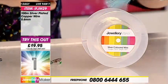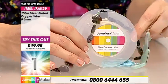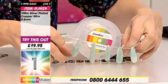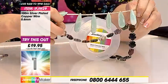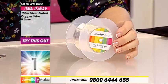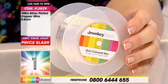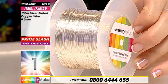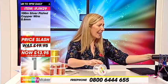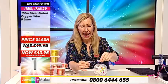So this is what Laura's chosen, the flowers. She's chosen the Amazonite, the quality Amazonite as well. And the 100 meters of the 0.6 should be $19.95 for that gorgeous giant spool of sterling silver plated copper wire. Lots of people on the line for this one, Laura. £6 saving. That's a cracking saving.